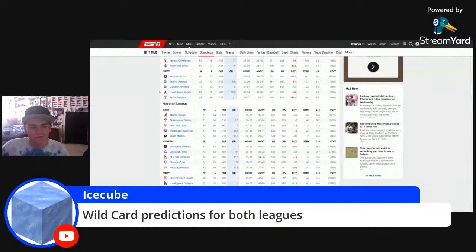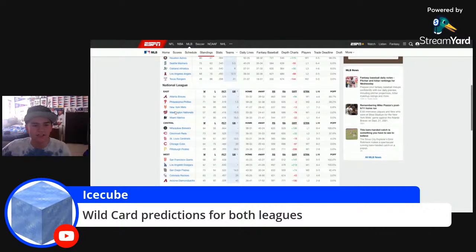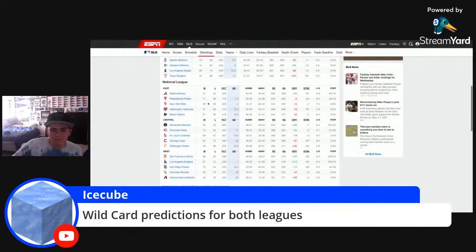So it's a lot of AL West battles. So it's going to be something. So getting into the National League, we could see that there's a lot of stuff coming on. The National League East, I think the Braves are going to win the division. You got Phillies and Mets pretty close. Mets are 4 games back from the division.